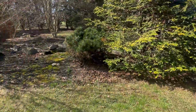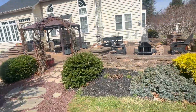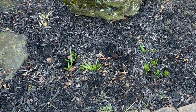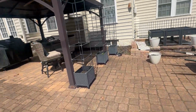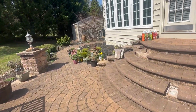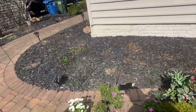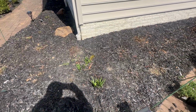But we have a lot to do, a lot to cover this season, our first full season of tackling our backyard and trying to make it into our oasis. Some of the things we planted last year are starting to grow back. The hyacinths, especially. So, let's not forget our steps. Eventually have to fix those too. So much that needs to get done. So come along with me and let's do this.